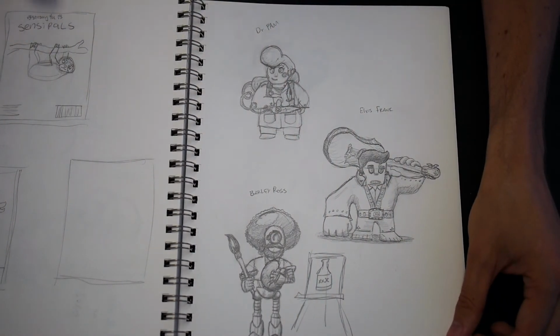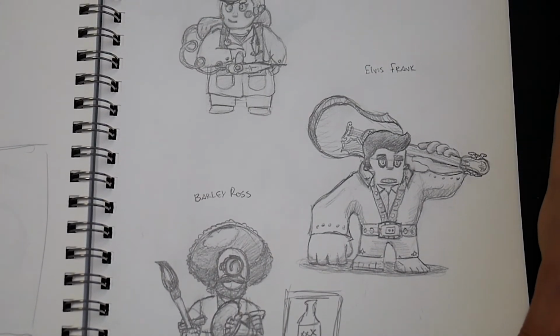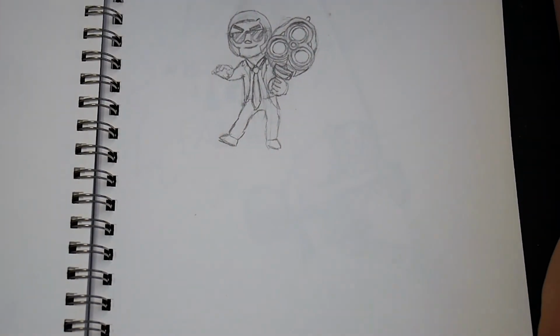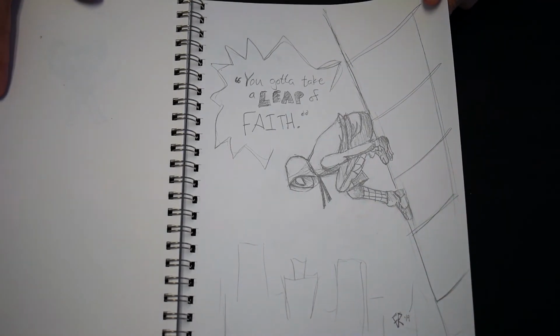Fan art for Brawl Stars, the phone game. Taking characters from the game and then redesigning them, putting different outfits on them and stuff. That's fun. Here's another one up here. One of my favorite movies, Into the Spider-Verse. I love it. Great animation.